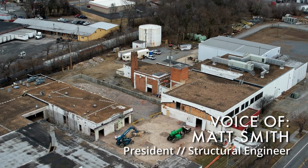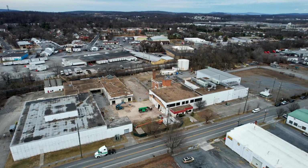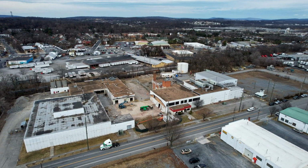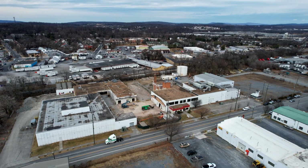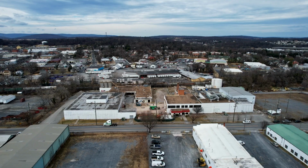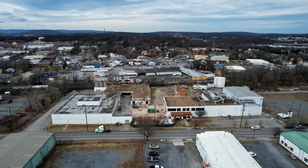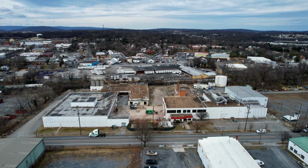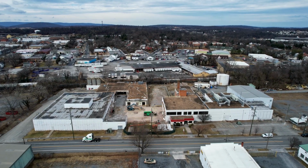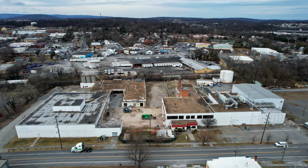I'm the president of AWB Engineers, and this morning we're talking about the TFC Poultry project that we are currently working on with Harman Construction in Winchester, Virginia. This project involves rather extensive renovation of an existing building. The building is rather old, as you can see, and some of the areas within the building did not meet the needs of TFC Poultry.